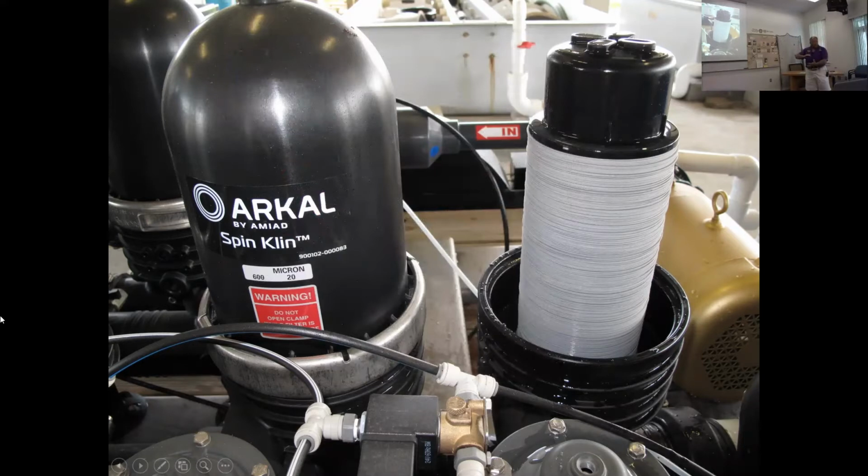These discs are under high compression. They're squeezed really tight by this machine, and the water flows from the outside in through these grooves. Then there's a spline on the inside that receives the clean water. When the control panel decides it's time to backwash, one at a time, these solenoid valves are commanded to release the compression and reverse the water flow from the inside out.